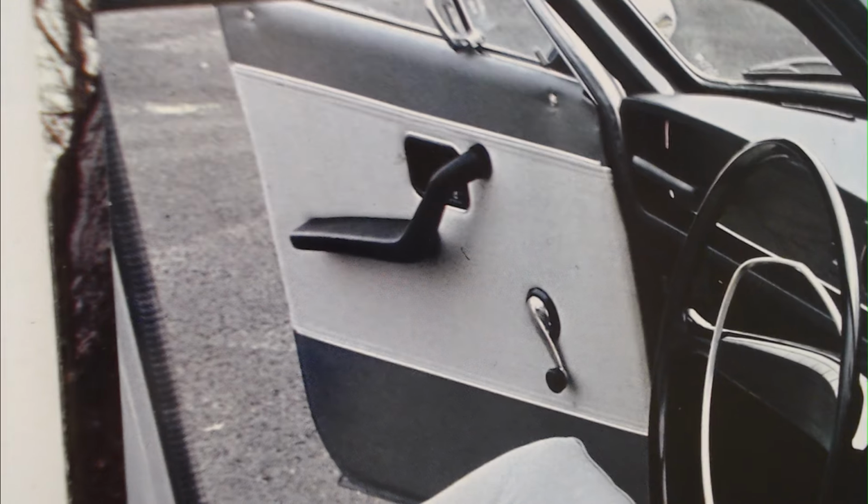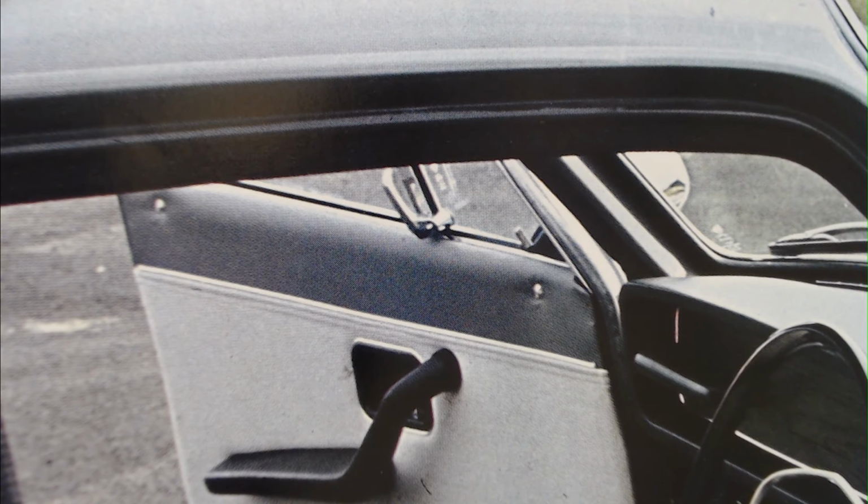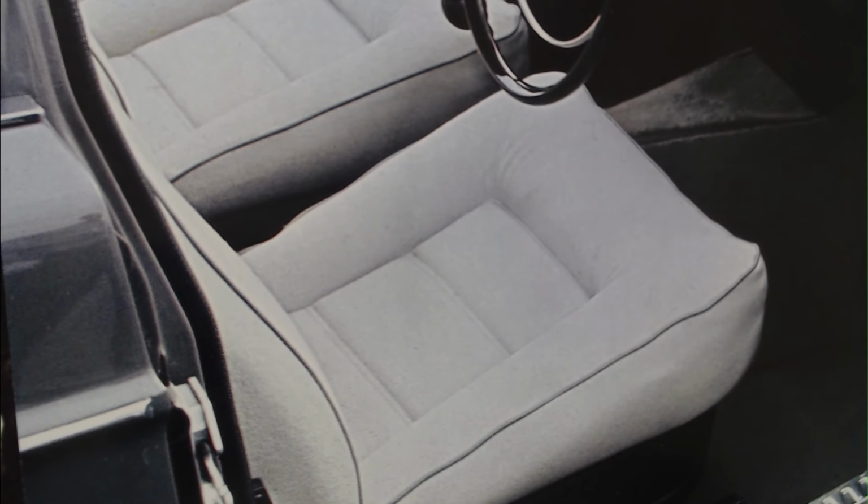Door cards are rather nice, and then we've got a sort of continental style armrest door handle design. Of course, I've got to point out, we can just about make out those rather delightful quarterlights. Rather unusually, placement of the handbrake there, because it's not a bench seat, so I don't know why they decided to put it there, but actually those seats look rather nice and rather comfortable, and more importantly, quite upmarket.